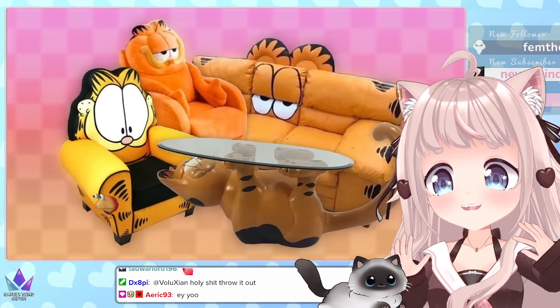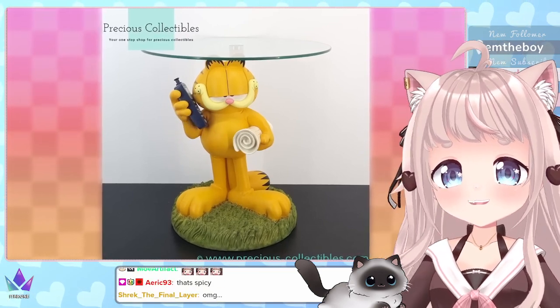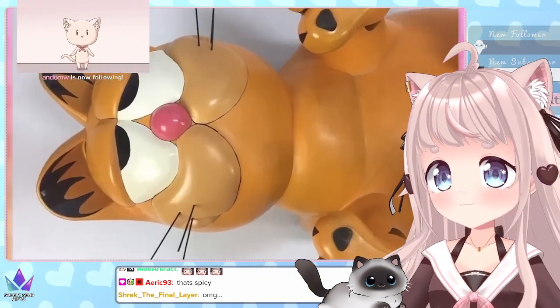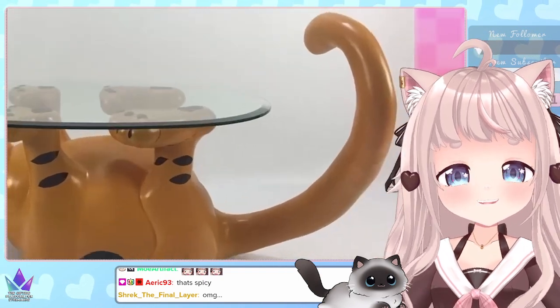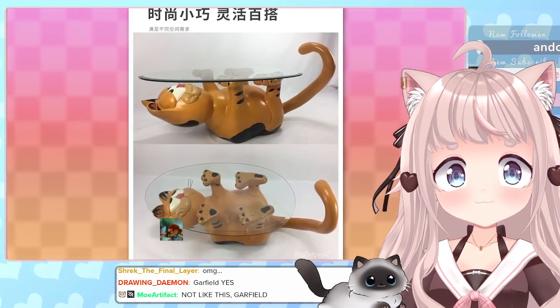Moving on to some furniture items, there's this Garfield mini table that genuinely looks really good. It's got an impressively high quality figure of Garfield as the stand, but then there's the knockoff Garfield coffee table, and this thing is just a mess. Not only does the face look disgusting, the model quality is so ugly and cheap looking, but there's also just this massive tail sticking out for no reason. It wastes so much space and is probably so easy to bump into and knock everything off the table.